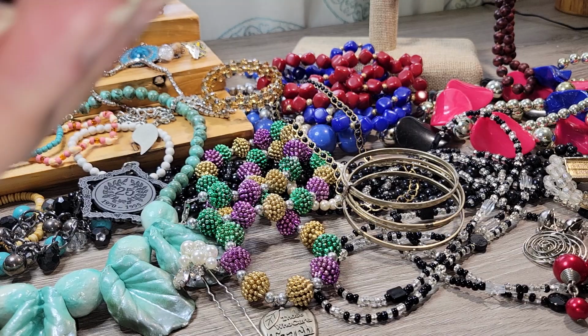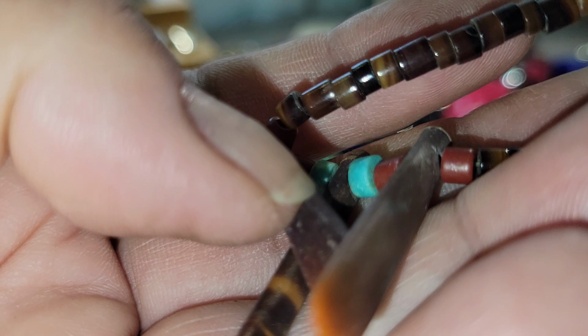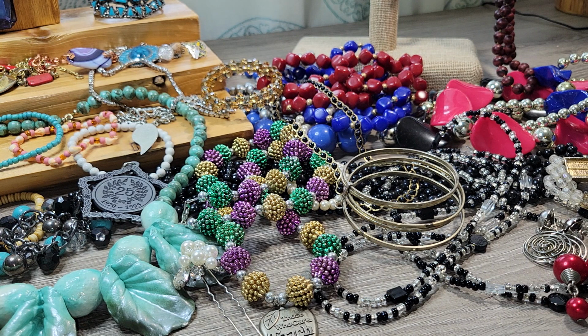This, I don't know. Is this more horn? This is those little, that's sea urchins or something. Might be able to sell that. I don't know. Not really feeling it. Not feeling it.